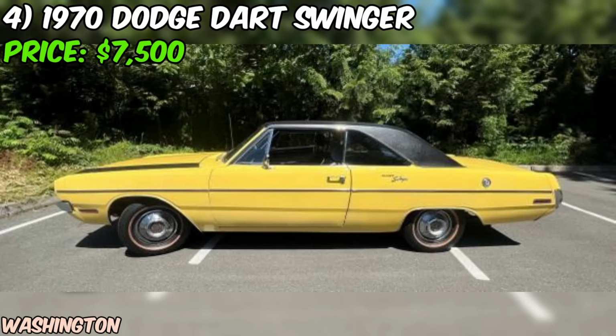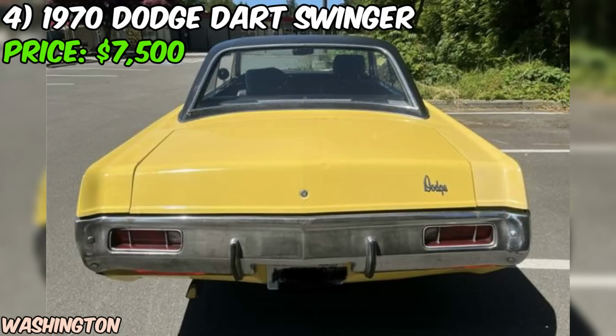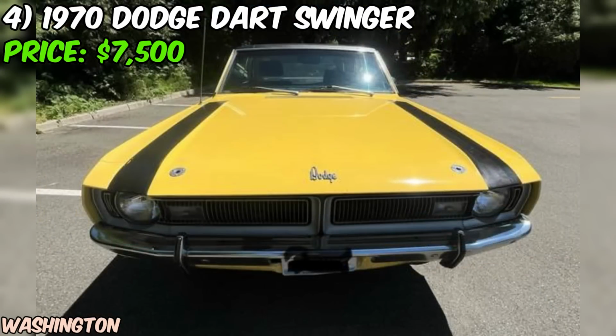The seller has kept meticulous records of this car, with receipts dating back to the original 1978 bill of sale. That kind of documentation is invaluable when it comes to classic cars, and it's a testament to the level of care that this Dart has received over the years. Now, the seller does mention that this car would be a great start to building a hot rod, and I can definitely see the potential there.